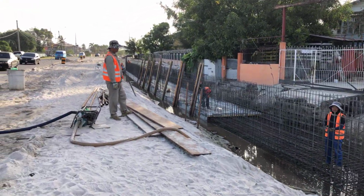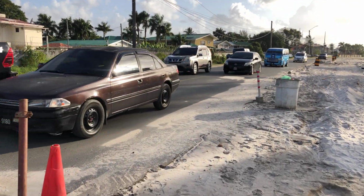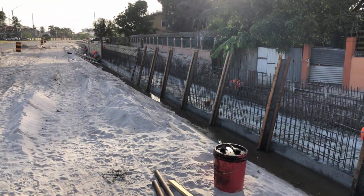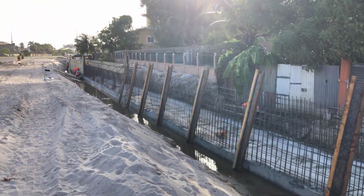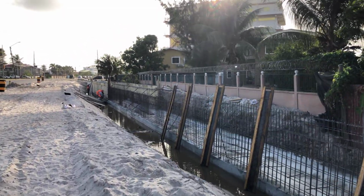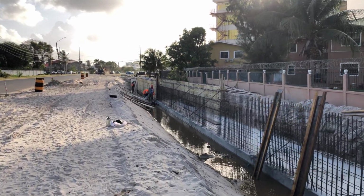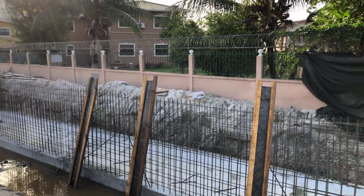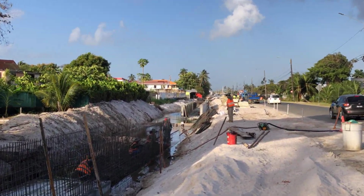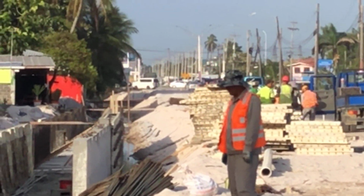Yeah, that explains why they're using drain covers. Seems to be quite a few Chinese engineers on site here, which means this is probably contract work for a Chinese firm, most likely. A lot of these guys are Chinese contractors.